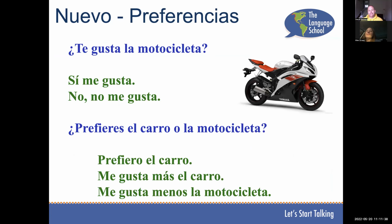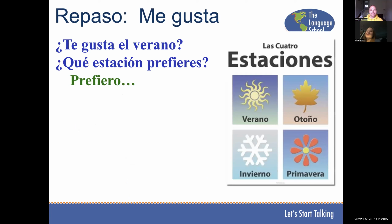All right, talking about things that we like, it's also a good idea to add a little more detail with things you prefer, right? So I could say something like, Alex, ¿te gusta la motocicleta? No, no me gusta. Okay. Entonces, ¿prefieres el carro o la motocicleta? Me gusta más el carro. Carro. El carro. There you go. Muy bien. ¿Te gusta el verano?